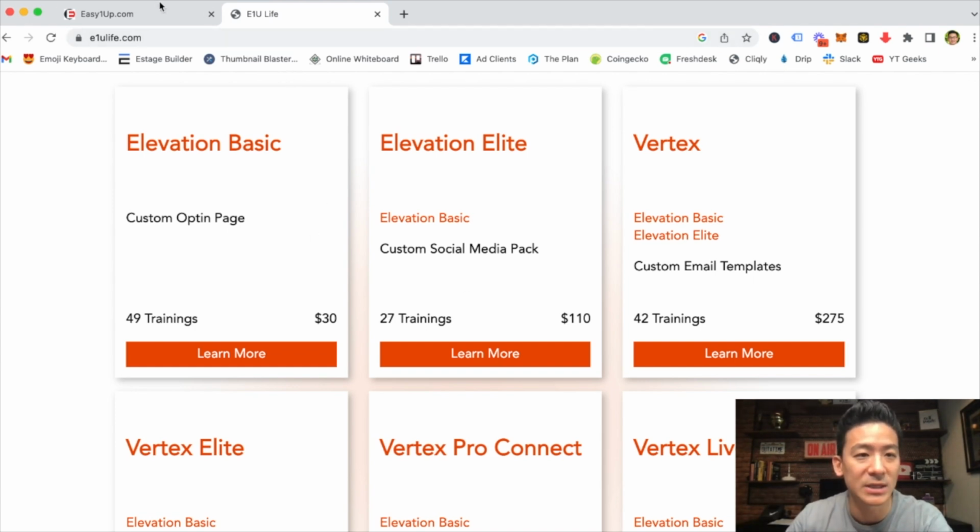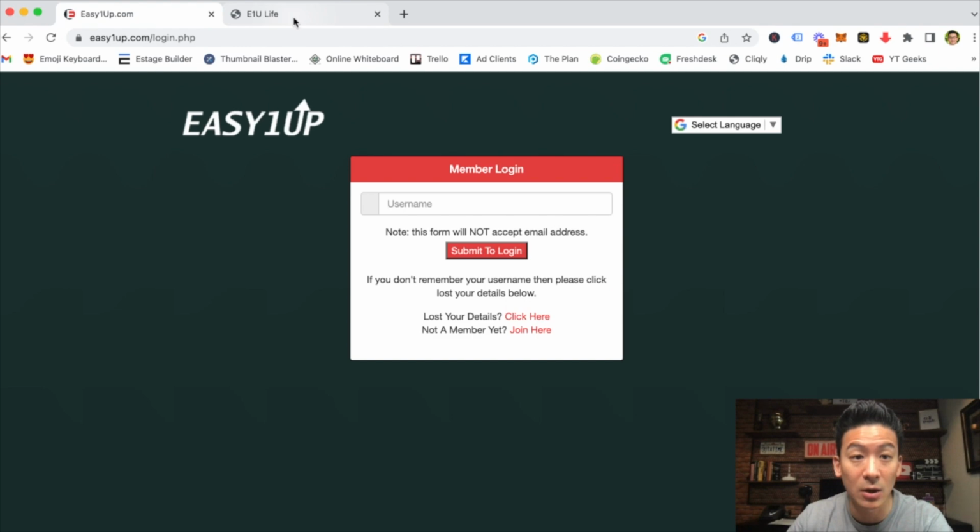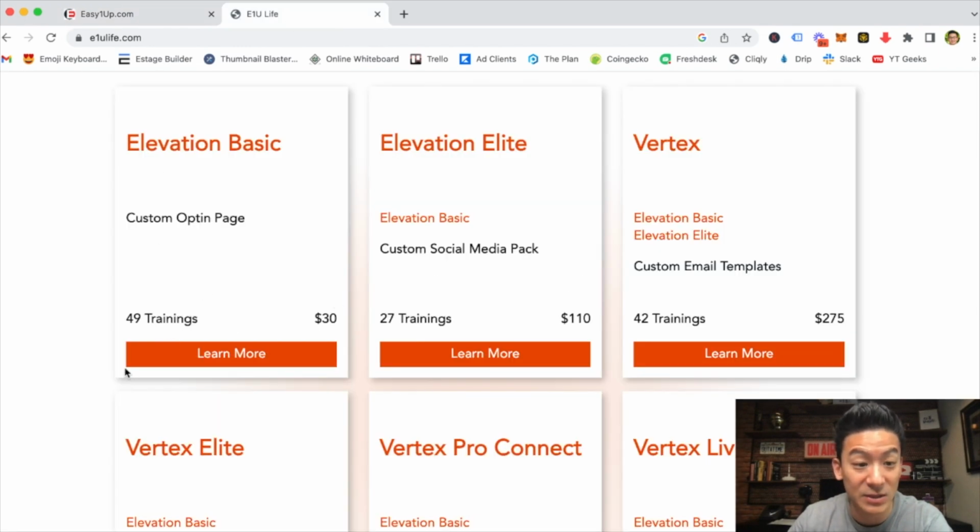The only issue I had with Easy1up originally was a lot of the trainings that you get, like Elevation Basic has 49 trainings, Elevation Elite has 27 trainings, Vertex has 42 trainings. A lot of the trainings weren't that good. Okay, so they were very, very random. And there would just be a whole bunch of random trainings, and it would be very confusing. Okay, that was the major problem that I had with Easy1up. It's not that the trainings weren't decent. They were okay trainings, and they would teach you how to market online, but they were just so random that if you're a beginner, you would get lost.